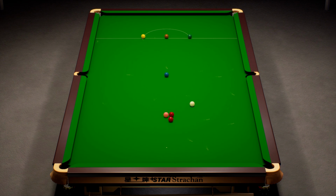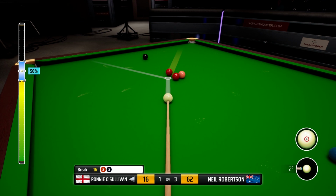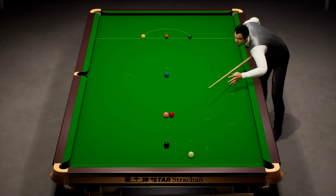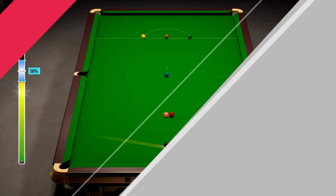That's actually worked out quite well. If we can pop that red I was looking at before, this has worked out beautifully. This could be half a chance to get a snooker here. That's not too bad. Nicely onto the colour.